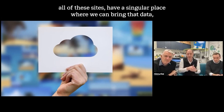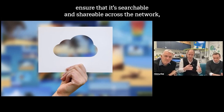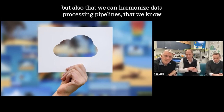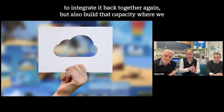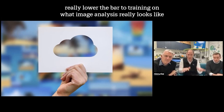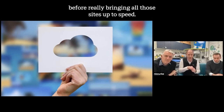have a singular place where we can bring that data together, ensure that it's searchable and shareable across our network, but also that we can harmonize data processing pipelines so that we know everyone's doing the same thing. So it's easy to integrate that data back together again, but also build that capacity early on, really lower that bar to training on what image analysis really looks like before bringing all those sites up to speed.